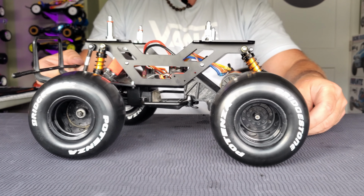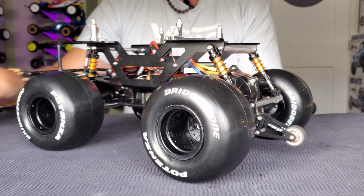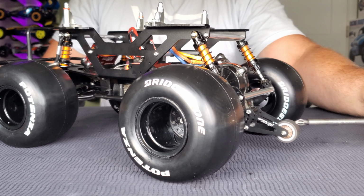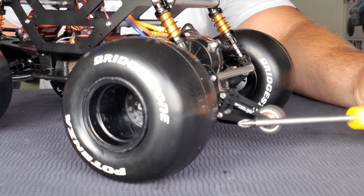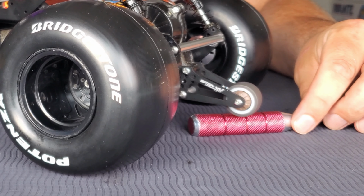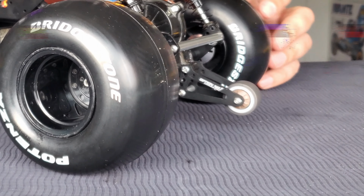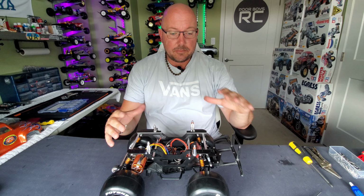That looks pretty rad. Oh, and I also lowered the wheelie bar. So take a quick look here, guys. We do have several mounting hole options there. I use the lowest mounting position, which is just about the height of my hex driver handle. So that's gonna help.